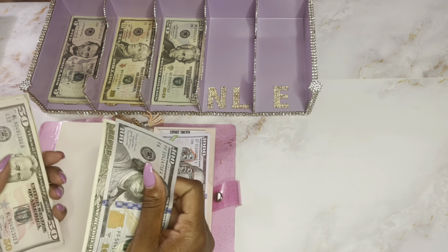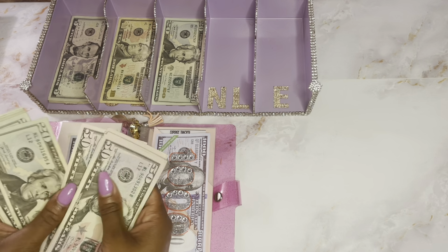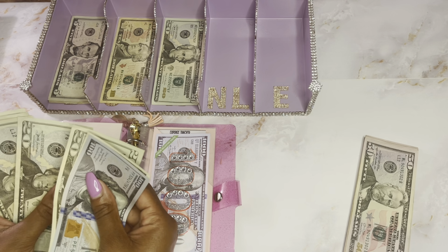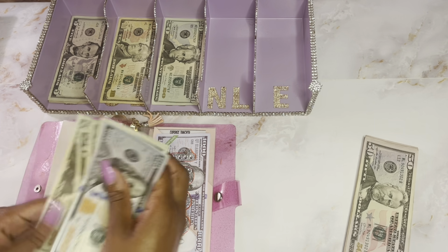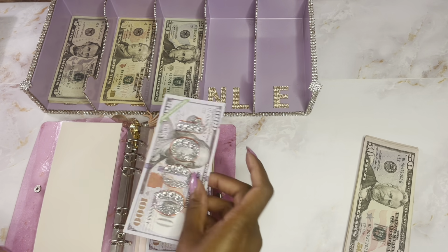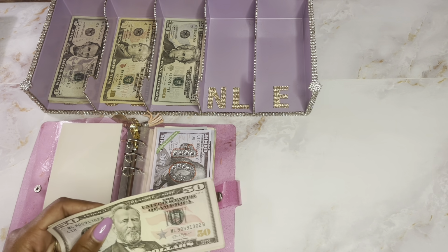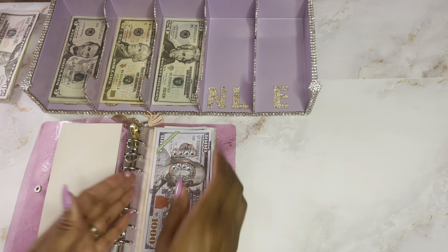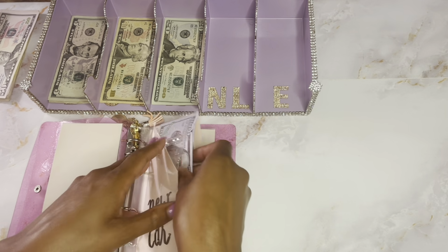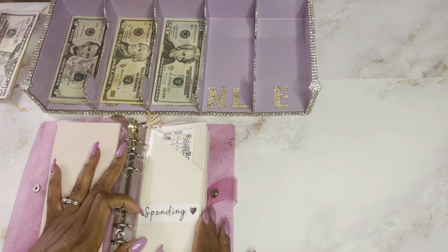So 100, actually, you know what? Let's just do all the 50s because I know that's $1,000 right there. And yeah, this should leave us with 1, 2, 4, 6, 8, 10, 20. So that leaves us with $320 in there. And we are going to add another placeholder. And we're gonna put this to the bank, right? So again, $2,320 in our new car envelope.